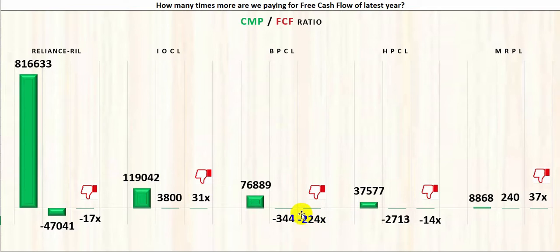BPCL's free cash flow ratio was again negative at 224 times, a very high multiple. That is, on the company's market cap of 76,000 CR, the free cash flow was negative 344. HPCL's multiple was minus 14 times, and MRPL was available at 37 times its free cash flow.